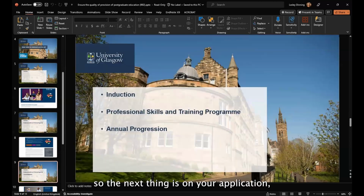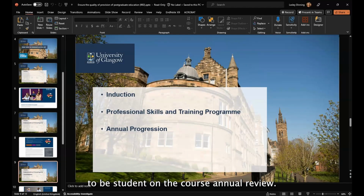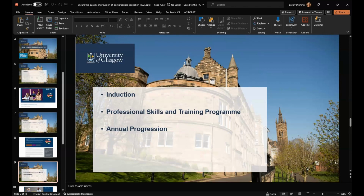So the next thing is annual progression. That's a key aspect of the graduate school's role. We have to manage annual progression to ensure that every student undergoes an annual review. It's really important at that point in the year for all PGR students to progress and have that review. It really is an opportunity for students to discuss all aspects of their training, their milestones, and it allows you to receive feedback on your own personal development and your performance. It also gives you some time to self-reflect on the challenges that you may have had over the previous 12 months and how you're going to mitigate for those.